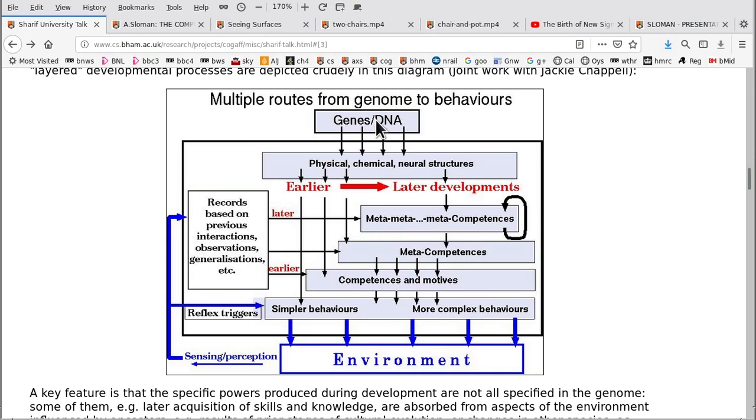genetic specifications producing not directly behaviors, but producing information processing mechanisms, producing new contents, like new motives for information processing mechanisms. And when that happens, precisely how the gene is expressed may depend on the records that were previously acquired from much earlier gene expression.